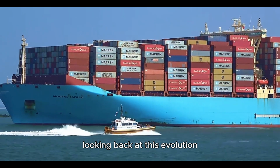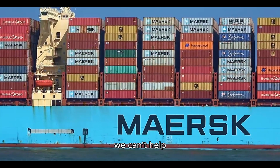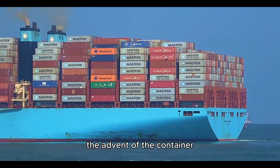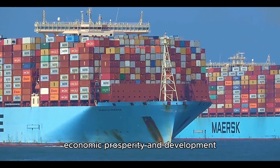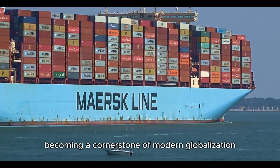Looking back at this evolution, from simple cardboard boxes to the steel giants that carry global trade, we can't help but marvel at human ingenuity and innovation. The advent of the container, seemingly simple, has connected the world in unprecedented ways, greatly promoting global economic prosperity and development. It silently shapes our lives, becoming a cornerstone of modern globalization.